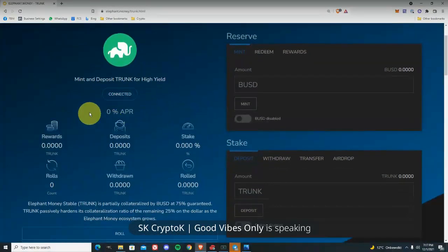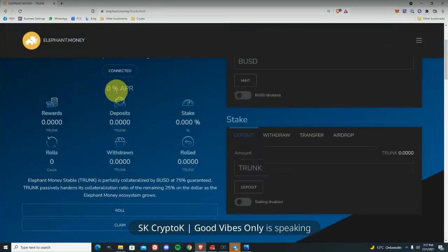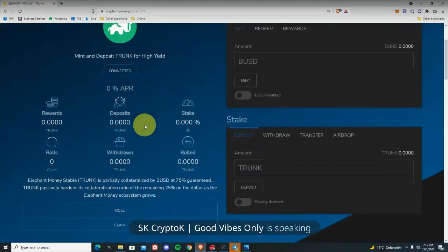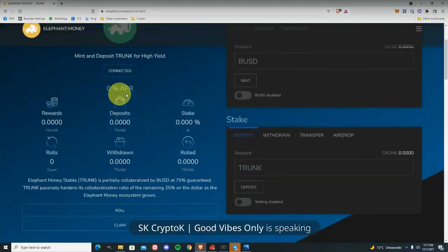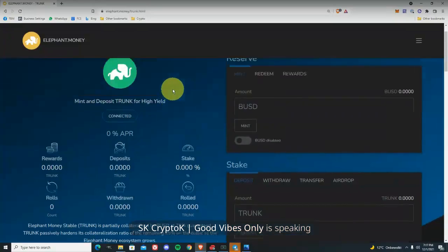So the difference will be, this looks kind of like the Drip UI. You have a roll function based on an APR percentage. So I've asked BT to add, in parentheses, to the side of this an APY percentage based on like a once a day roll, right? So if you're getting a bunch of rewards a day, you're going to roll it back into your deposit, and that's going to affect your APY, and you'll see a display on that as well.